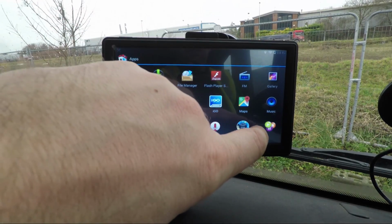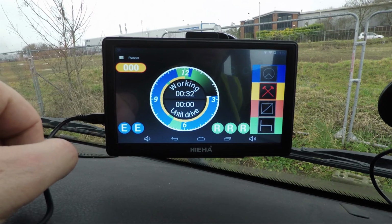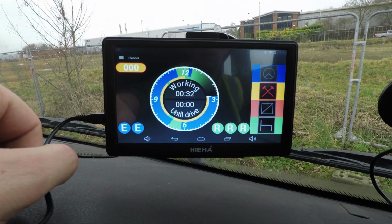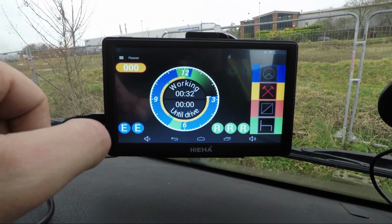So as you can see, I'm running the Taco Guard that I have a review on and I rave about for being pretty good for keeping track of your driving hours.